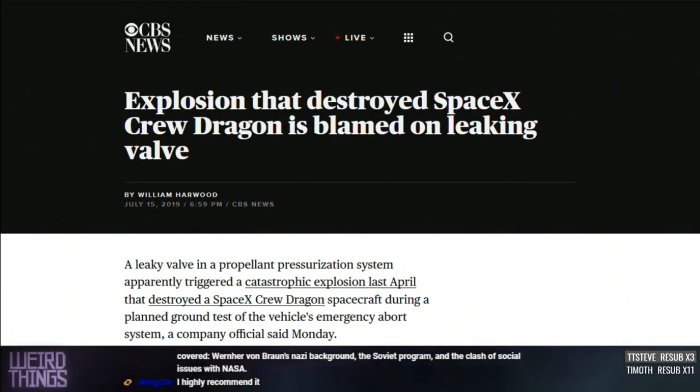But basically what it is, you have a helium pressure tank that provides pressure to push the fuel through the rocket engines. It's not like gravity just pulls these things through. You have to have pressure. So they use helium to apply pressure to the fuels. In this case, you have a couple different combustibles to mix.